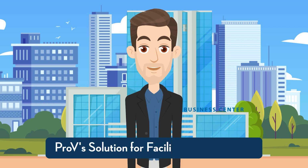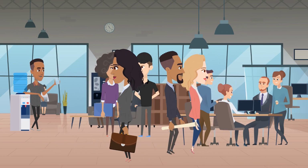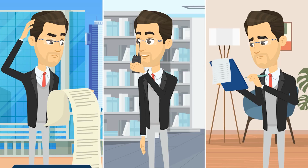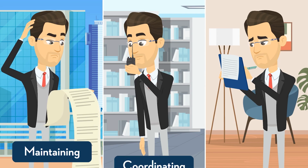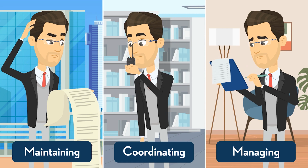Facilities management is a critical part of running any modern business. One of the biggest challenges for facilities managers is staying on top of a wide range of responsibilities. From maintaining the physical building to coordinating services and managing contracts and vendors, there's always something to be done.